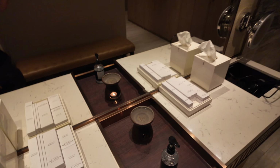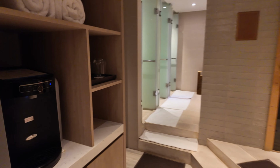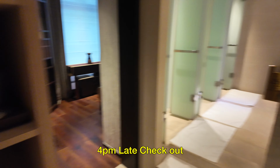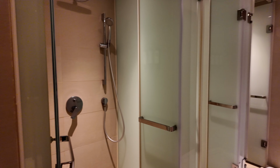The next benefit in the Fine Hotels and Resorts program is that you get a 4 p.m. late checkout. This is great. Normally checkout is 11 to 12 p.m. and even with status from a credit card, for example, the latest you can usually check out is 2 p.m.